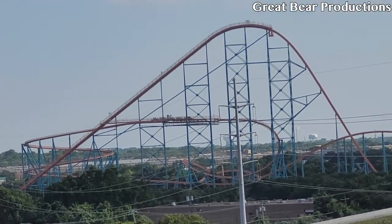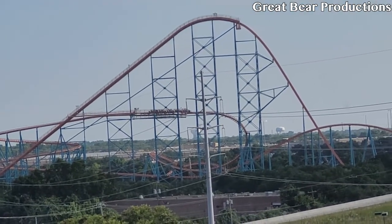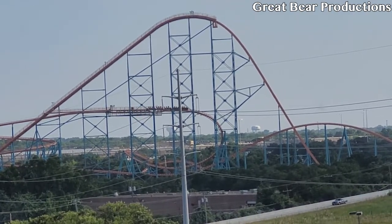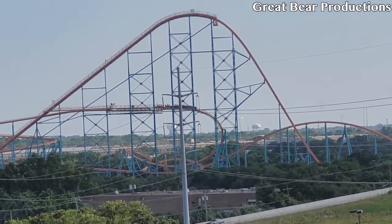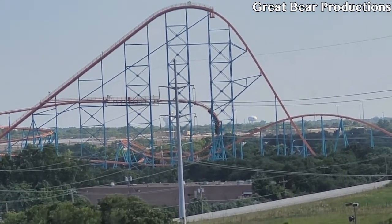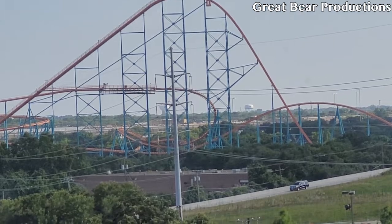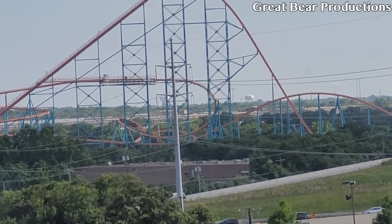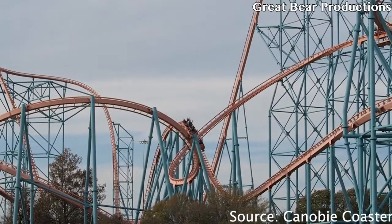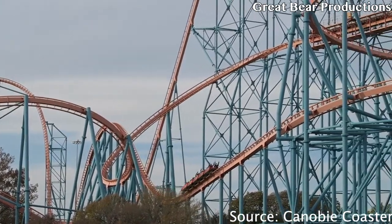So the restraints are actually pretty good. I like these restraints. It's a lap bar, like a U-bar, and it doesn't come down far at all. It was like 2 inches off my body. I'm not even kidding. You know how when you get on a roller coaster, you try to give yourself a little bit of airtime room? I didn't even have to do that. I just pulled it down all the way and boom, I have plenty of airtime room. The restraints are very comfortable and they allow for a lot of airtime.